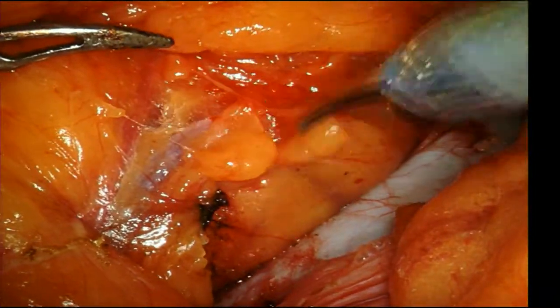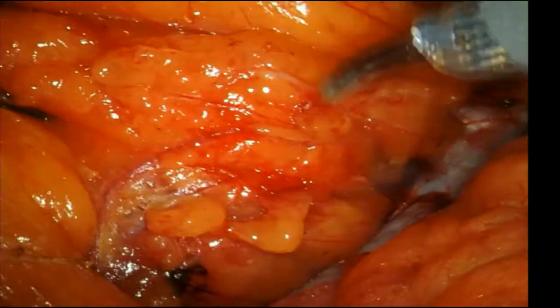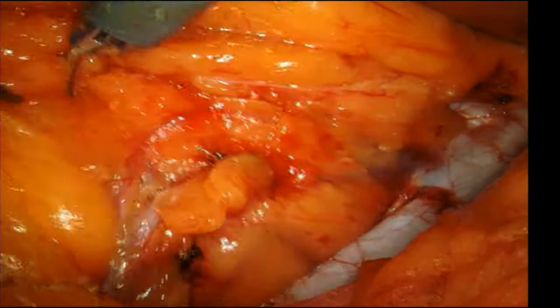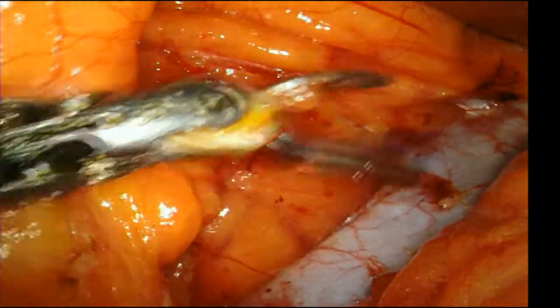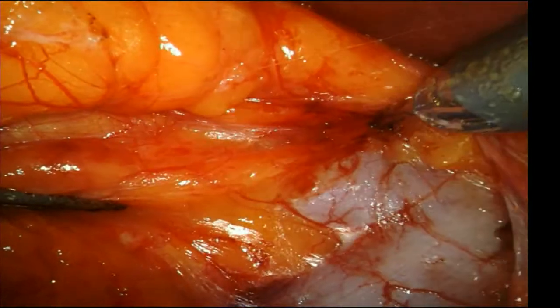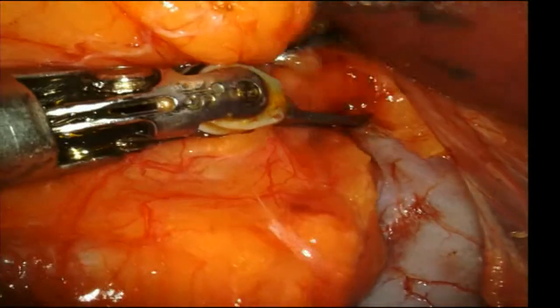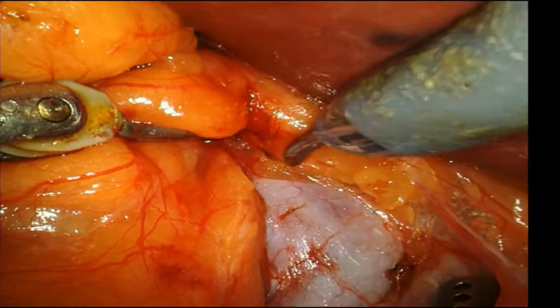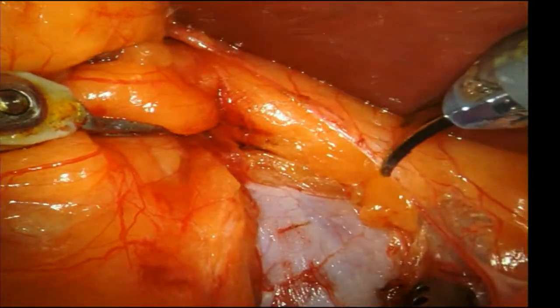A question? So, Ronnie, it's Blaine again. Another question for the audience: where's your assistant port? The assistant port is in the right lower quadrant. So it's between the camera port and the left robotic arm port, the left robotic instrument.